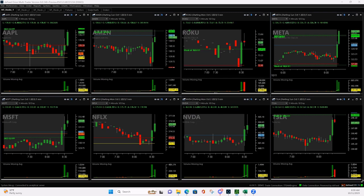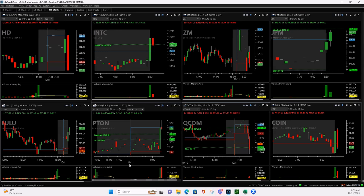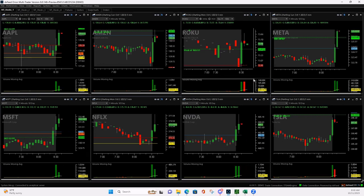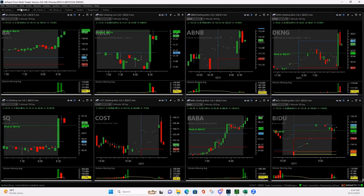The 462.5 calls. Yes, Piton's still on my list. It's such a small stock, I don't really trade it though. But there it is, it got a bar to the downside. It's got an opposite bar there. So Roku flipped red. Meta also got a bar, just about as big as the first. That's interesting. Boeing was really close, so I would consider that an upside volume bar.